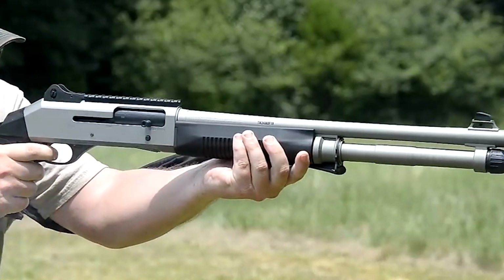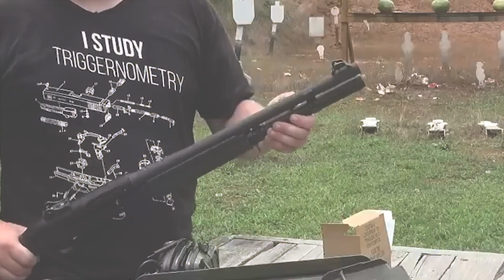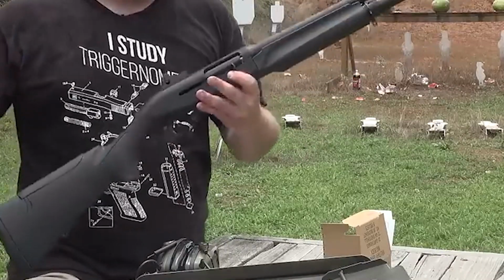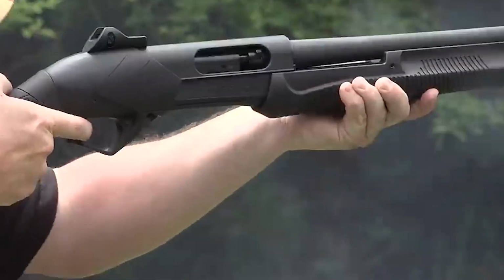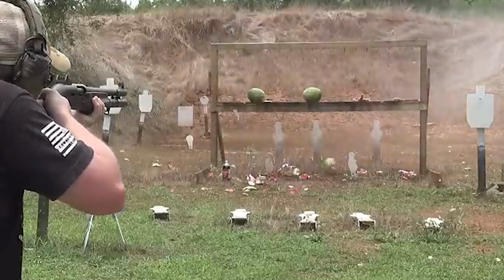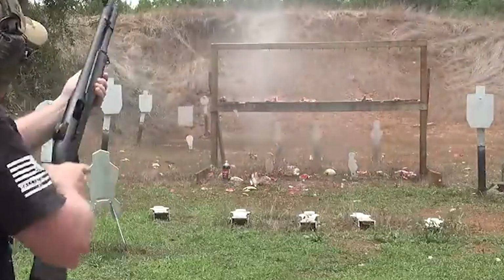Ergonomics play a crucial role in the shooting experience, and the M2 excels in this aspect. The shotgun is meticulously engineered to provide a precise fit and exceptional ergonomics. This attention to detail in the design ensures that shooters can perform at their best, even in high-stress situations.